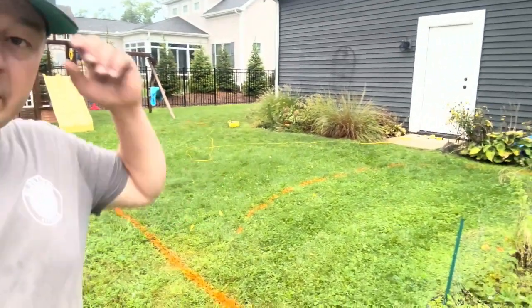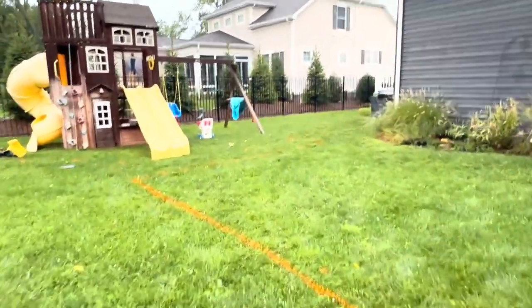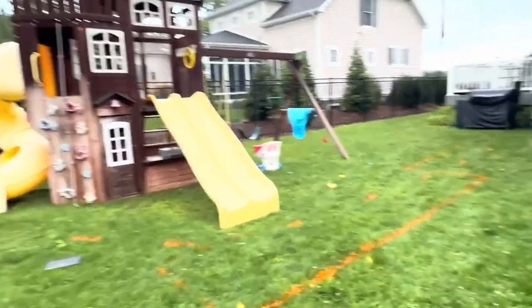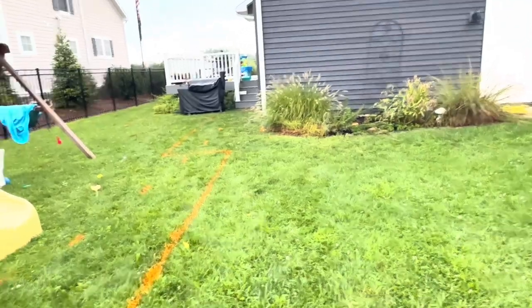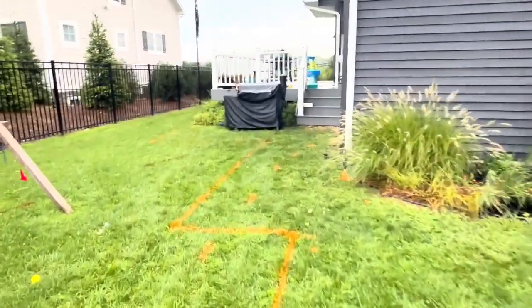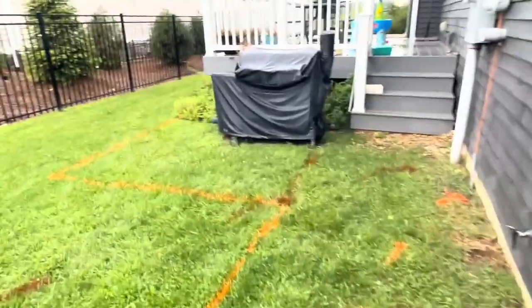We've got everything marked out in orange, which is not ideal because they've marked out internet with orange here. So it's okay. We know what's going on. This is our size of our patio. As you can see, it makes a little jog up here. We're gonna make a nice landing for their grills. He's got another smoker he can put there.